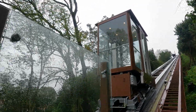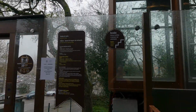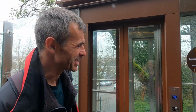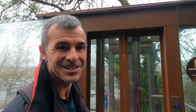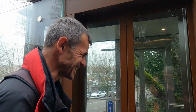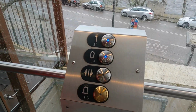Oh my word, this is brilliant. I don't think we've ever been on anything like this before. I mean, we've been in funiculars and that sort of stuff, but... Free joyride. I am very impressed. It all looks very new and modern, and it helps people get up to the castle who have poor mobility, so that's great. Or like us, and we want to get out of the rain. Lazy. It's just like a lift. Wow.